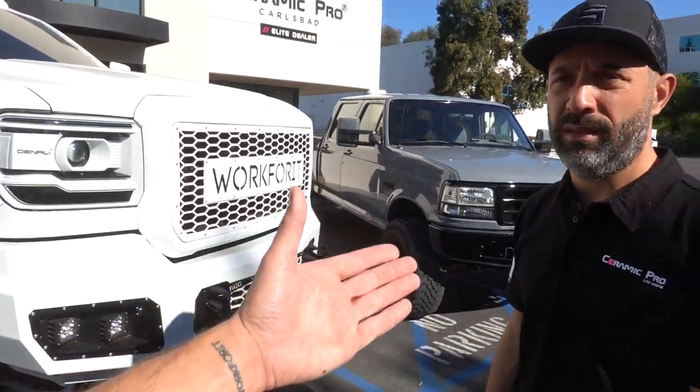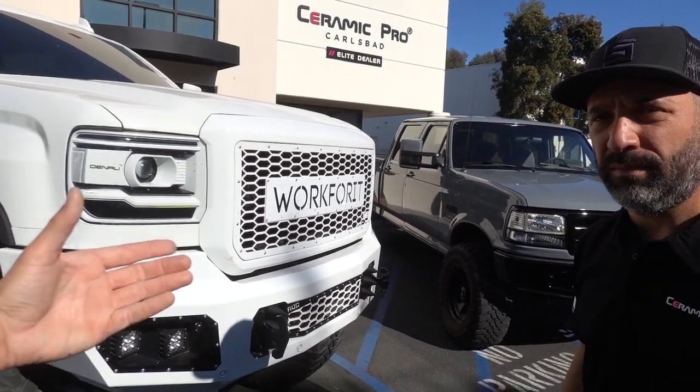Yeah, I mean, probably 80% of the vehicles that we do end up getting the full wrap. That's awesome. Yeah, people that come to us are really looking for something special. Well, and then we were talking earlier, not only is it paint protection, but it's paint enhancement, right? Yeah, surprisingly it is.